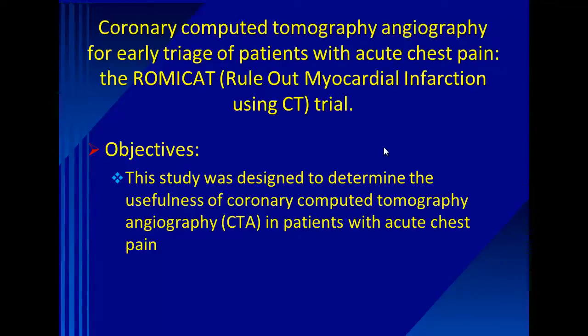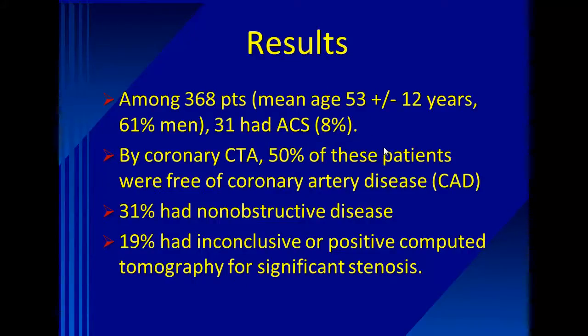The ROMICAT study was designed to determine the usefulness of cardiac CT in patients with acute chest pain. And the results showed, of the 300 and some odd patients, ACS was present in about 8% of patients who come in with chest pain. So you're dealing with eliminating 92% of your patients. With cardiac CT, 50% of these patients had no coronary artery disease. So you're talking about a very large number of patients that will ultimately be admitted, have a nuclear test, have an exercise test, have multiple troponins drawn, and cost them a lot of money, and the insurance companies as well, and lo and behold, half of them are not going to have any coronary disease.